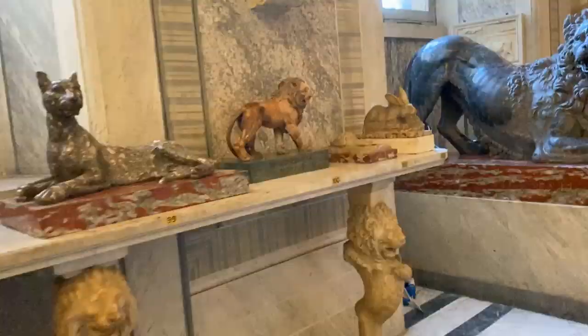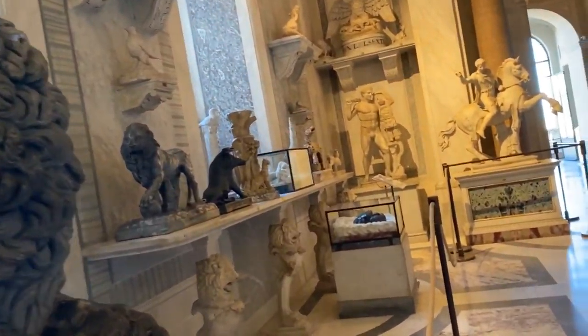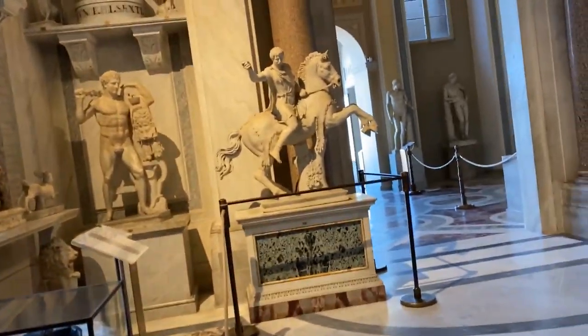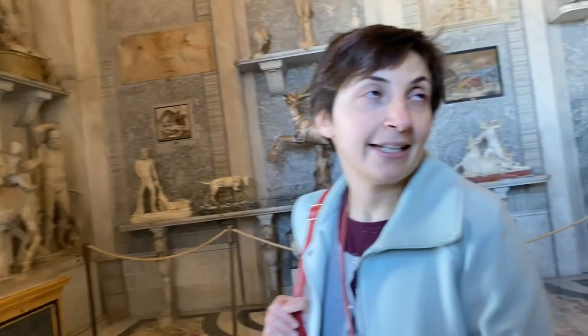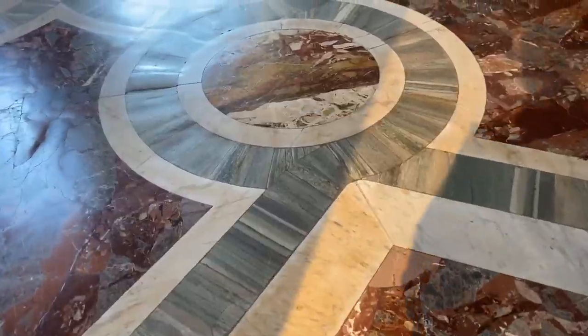We're about to go past the little ropes. There are some rooms where you need a permission to enter, because they are so rich with so special sculptures, but also so rare sculptures that they never allow for the public. Also the floor.